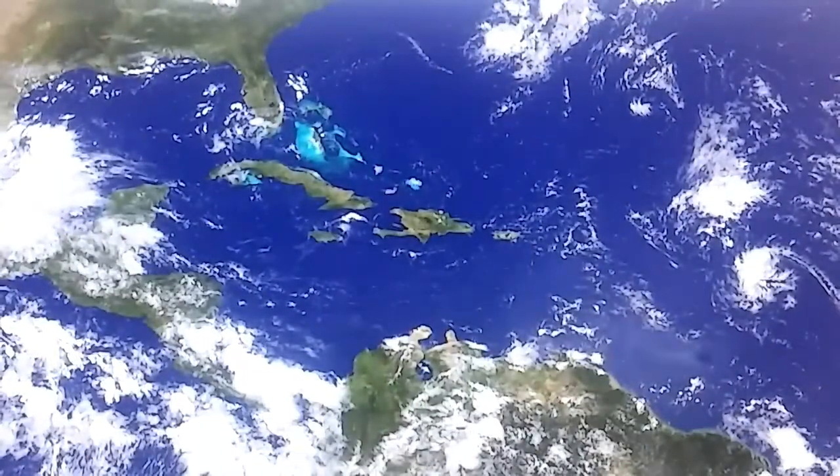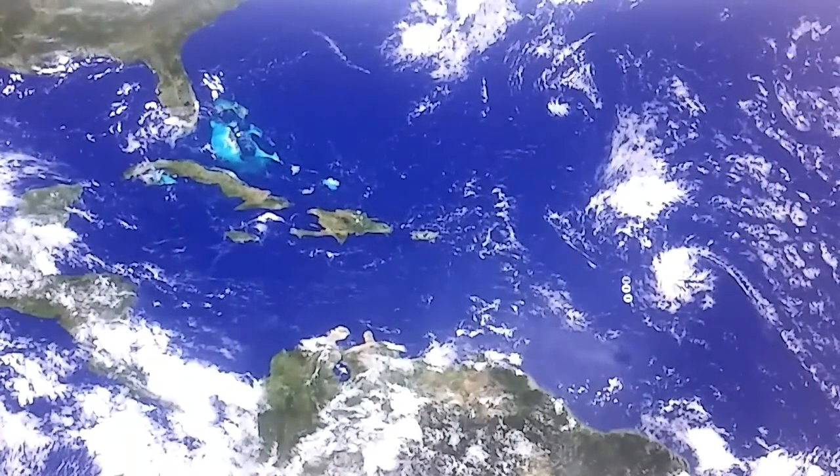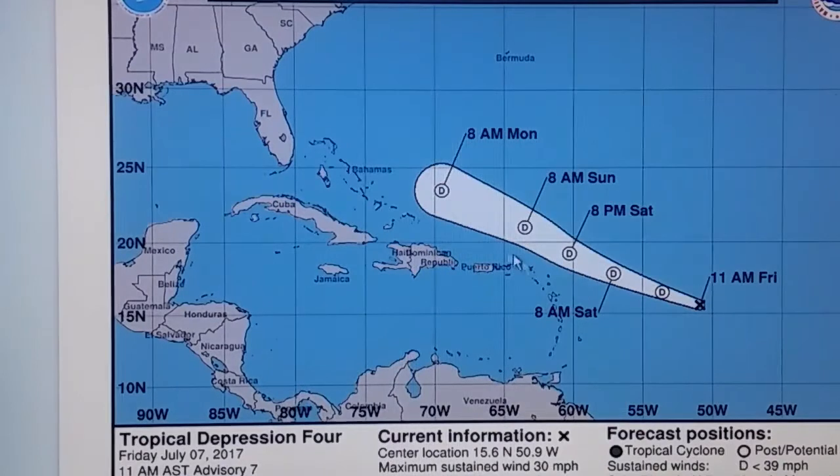When you look at the system and the pattern setup, here's TD4 down in here. There was a little upper level vorticity spin up in here that's now being affected by this upper level low. So the flow is like this off the upper level low, and it's shearing the top of this off. The original circulation center, or what's left of TD4, is down in here. But you'll notice the National Hurricane Center, again, moving the track north of Puerto Rico and north of Hispaniola.